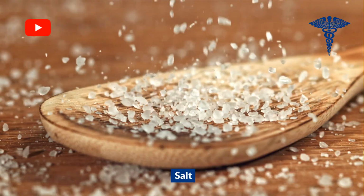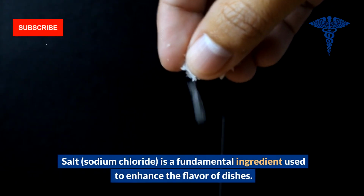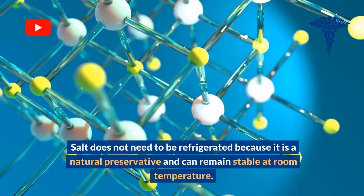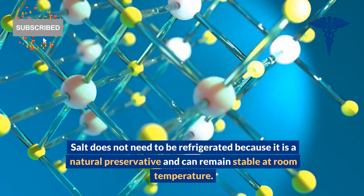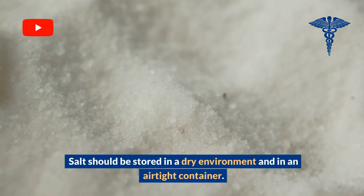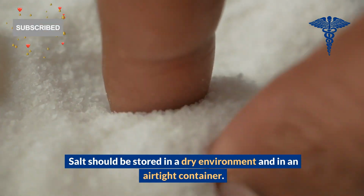11. Salt. Salt, sodium chloride, is a fundamental ingredient used to enhance the flavor of dishes. Salt does not need to be refrigerated because it is a natural preservative and can remain stable at room temperature. Salt should be stored in a dry environment and in an airtight container.